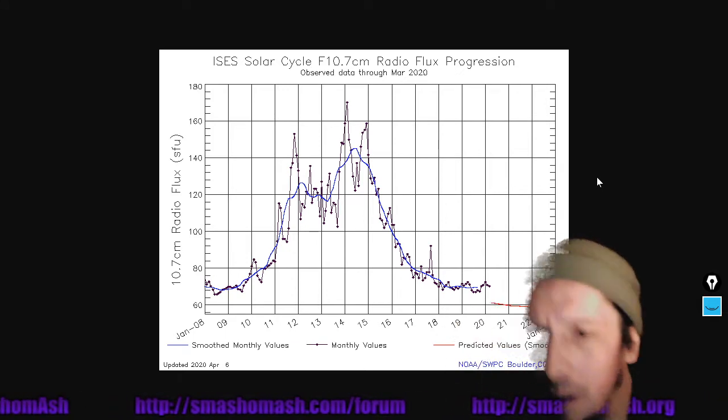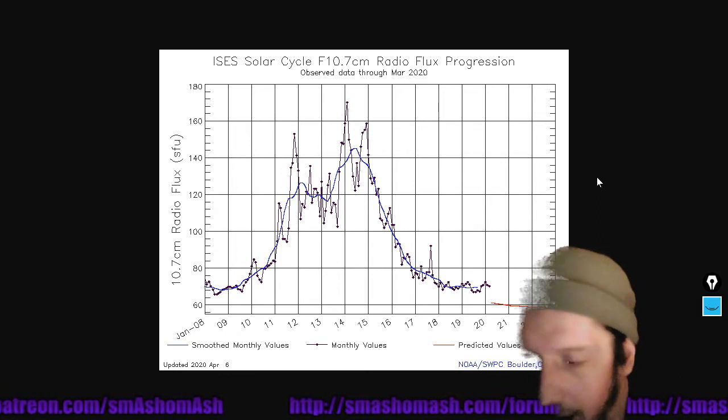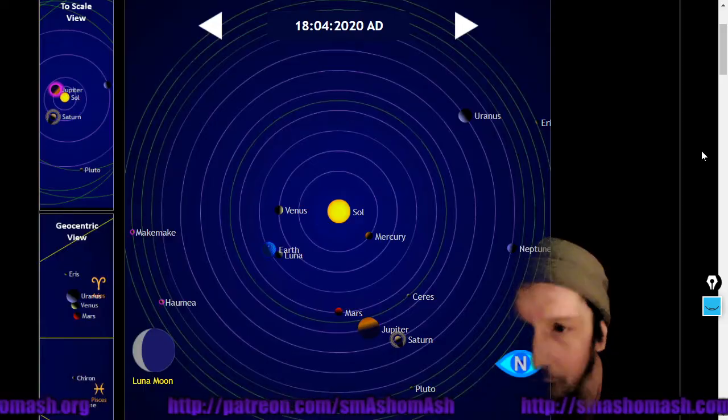Now, 10.7 centimeter radio flux has dropped back down to 68, so we see very light solar activity going on there. And let's get on to some more data.